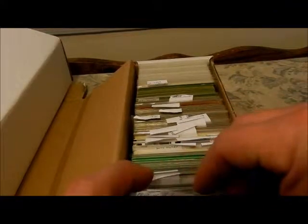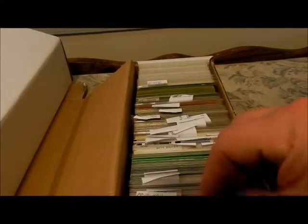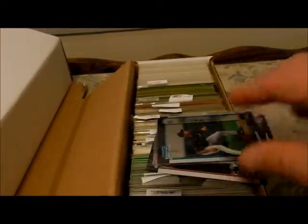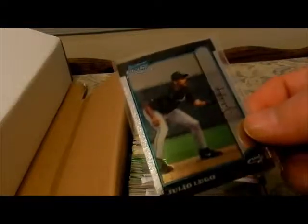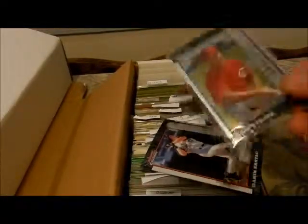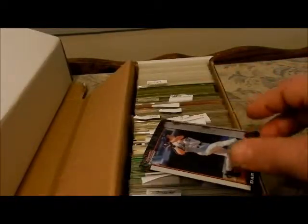That was a 99 Bowman. Bowman Chrome 99 on these. There's a few of them in there. Dollar there. I know I've seen these cards before. $2.50 there. $4 there. Boy, I could probably pay my electric bill off with these things altogether.